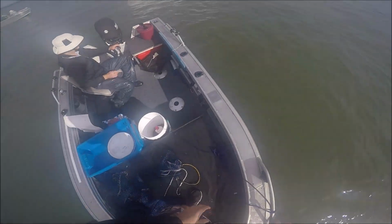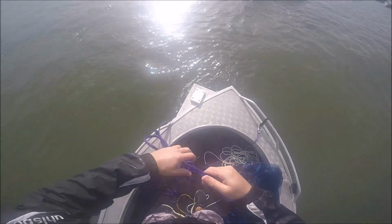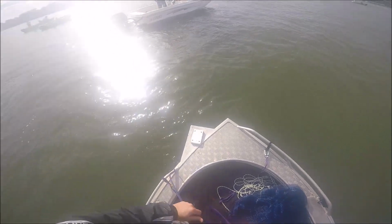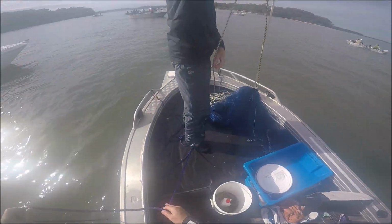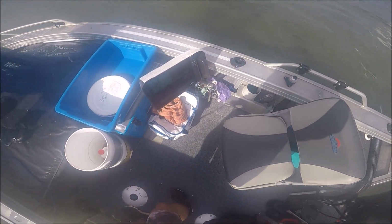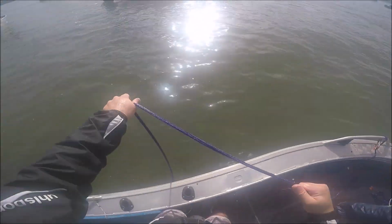That's a cast, finally. Only took 2 hours, but if that doesn't get a prawn, I never will. Oh yeah, there's some down there.